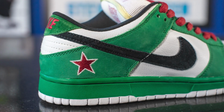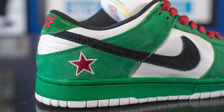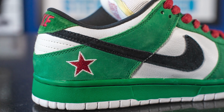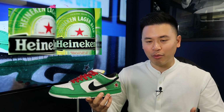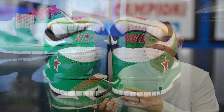As we move on towards the back end of the shoe, here we have more of that green colored nubuck, and then stitched on the lateral side only of the back heel, we have this red star which is outlined in white. So of course, this is reminiscent of the Heineken star, though again, this is not an official collab with Heineken. I think this is where Heineken really took exception with the design of this shoe.